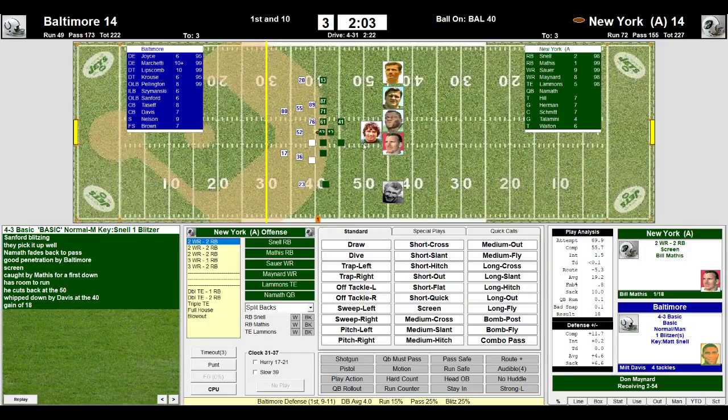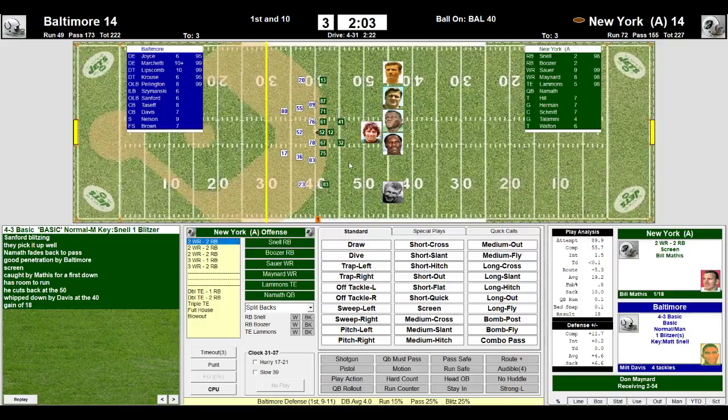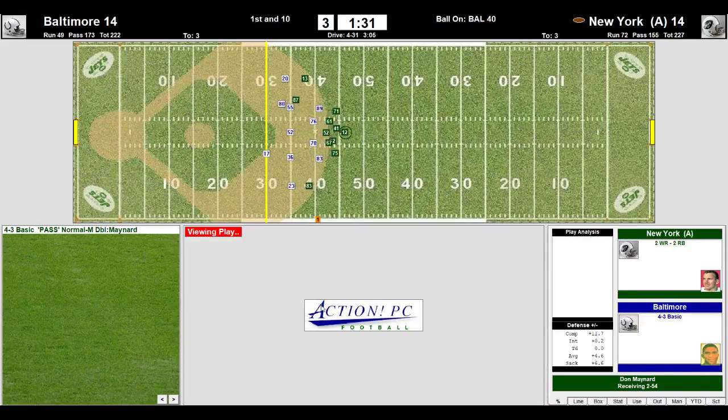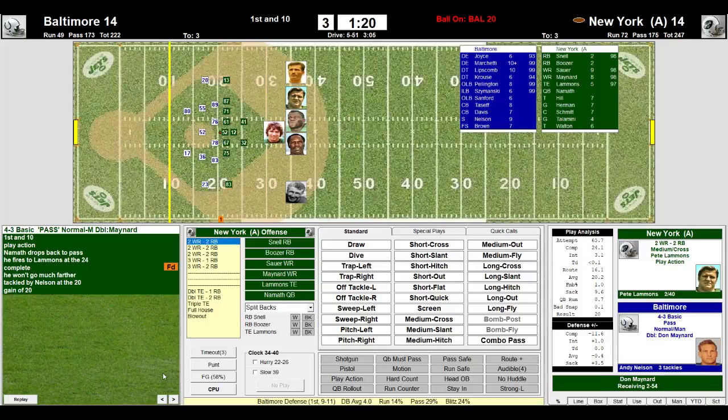Mathis will come out of the game. Boozer will come back in. So the backfield, Snell and Boozer. Wideouts, Maynard and Sauer. Tight end, Lamons. Play action fake. Let's see if we can hit Lamons. Medium cross to Pete Lamons. Namath looking, and it is complete. Gain of 20. He was brought down by Nelson.